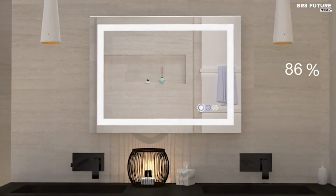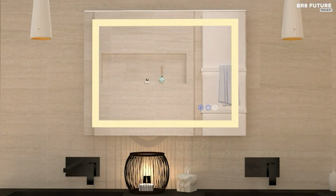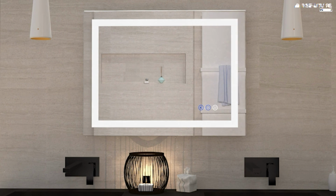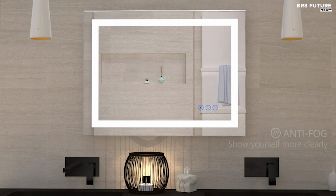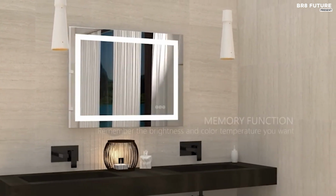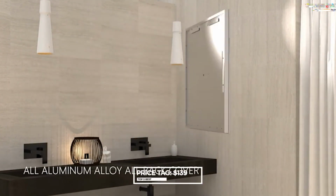Crafted with a premium 5mm HD copper-free silver mirror, it offers a crystal-clear reflection destined to endure for over 50,000 hours. The sleek aluminum alloy frame, treated for oxidation, guarantees durability and reliability. Safety reigns supreme, with a waterproof design and anti-fog function to maintain that crystal clarity. With a protective film and a slim 40mm profile, it's not just safe, it's stunning. The Butalux wall-mounted LED bathroom mirror is more than a mirror. It's an artful illumination. Priced at a mere $139.